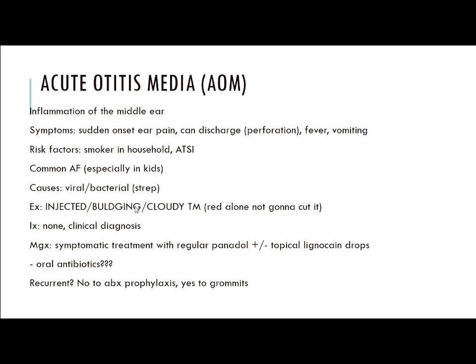If they get it all the time, which some kids do, and this could be something they ask in an OSCE station, the mum might say, oh, they get it all the time, can't they just go on antibiotics? And the answer is no, but they might need to get grommets, or if they're swimming all the time, ear putty and things can help.